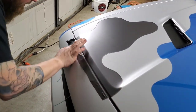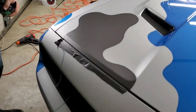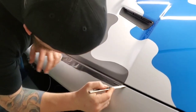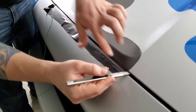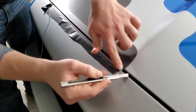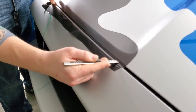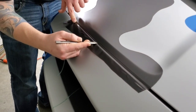Now we have this straight line here. What you're gonna do with your blade on gaps like this is you're gonna go up under the panel. You're gonna get just enough angle that you can cut. You wanna make sure that there's tension on this so you can cut all the way through. You're just gonna keep it at that same angle all the way.